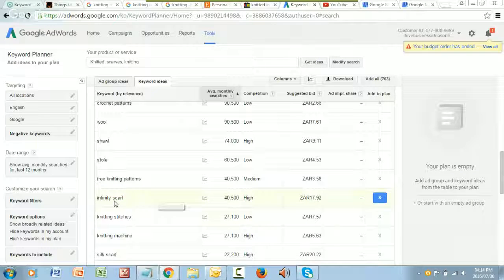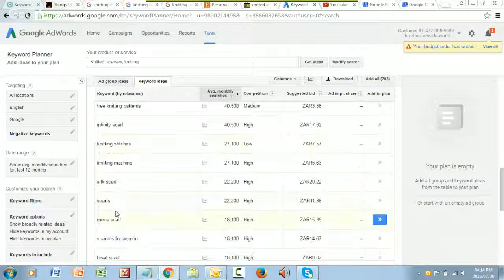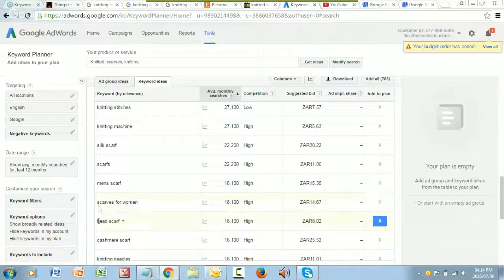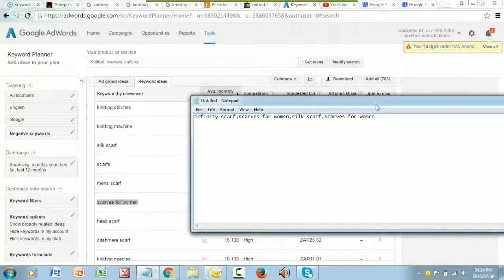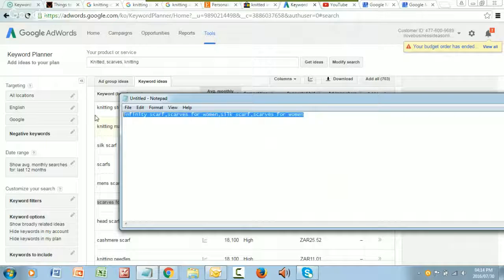So I'm looking now, infinity scarf was the highest, silk scarf was up there too, men's scarf, which is pretty cool, head scarf, scarves for women. Let me just highlight this because it's got a slightly different word. Okay, so go to my keyword research people for a proper look on how to do this.